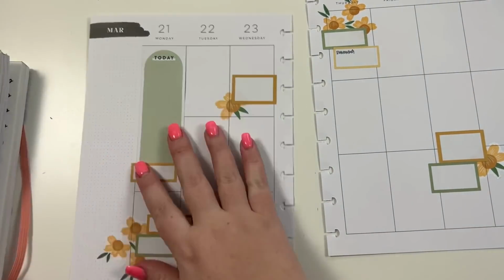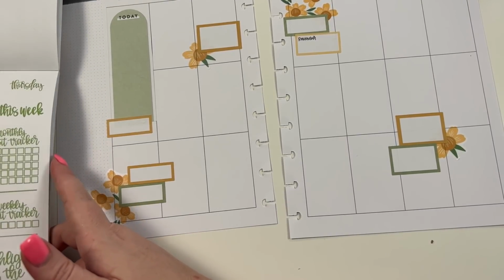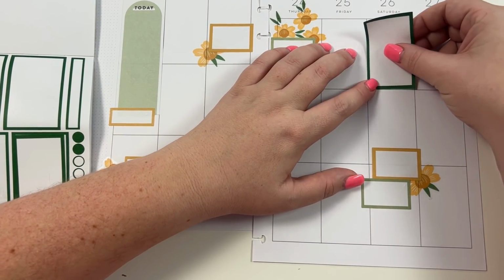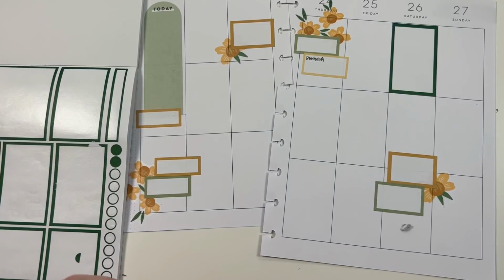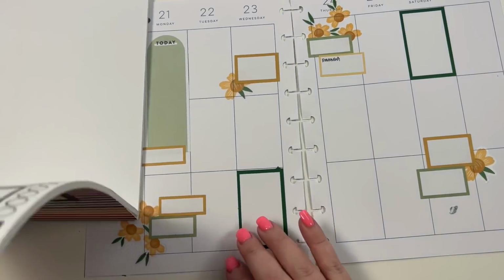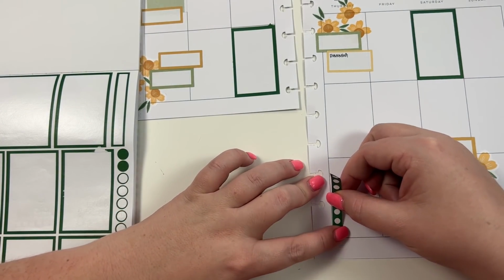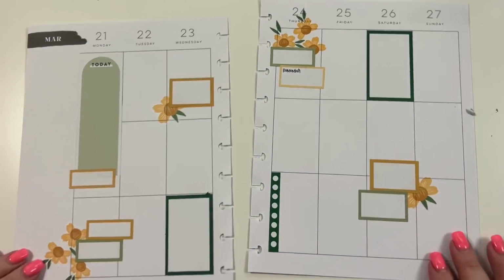Okay, so then if I close this book and I go to my Rainbow Basics. What if we just add in some dark green big boxes? That is going to be either Karen or Amanda's. They'll have to find out when they open their spread. And then we have one more, last one.